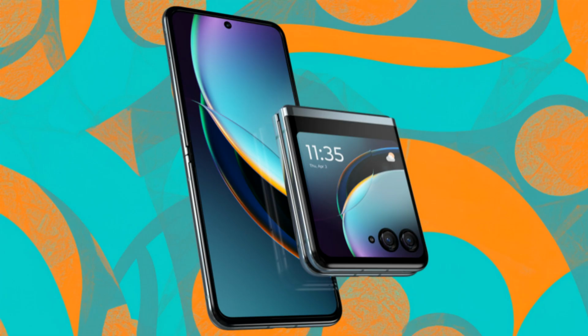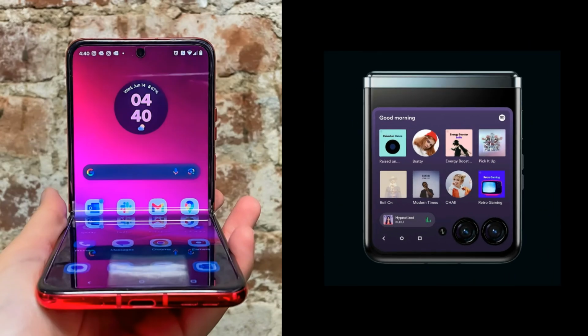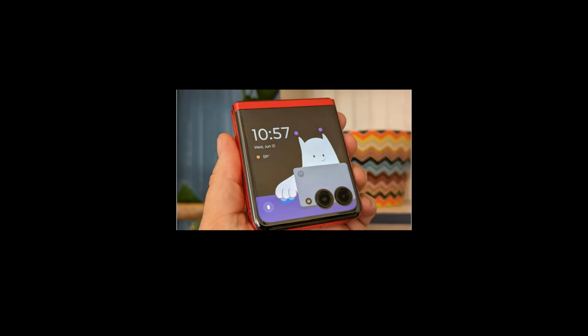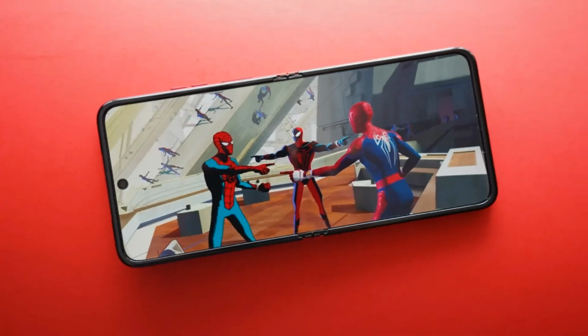Last but not least, we have the Motorola Razer Plus. Motorola, a pioneer in the flip phone era, continues to impress with its modern twist on the classic Razer. The Razer Plus features a nostalgic clamshell design, a foldable 6.9-inch display with a 165 Hz refresh rate, and a range of smart features. This phone comes with Qualcomm Snapdragon 8 Plus Gen 1 processor with a focus on design aesthetics and a reliable performance. The Razer Plus appeals to those who appreciate a blend of the past and the present.